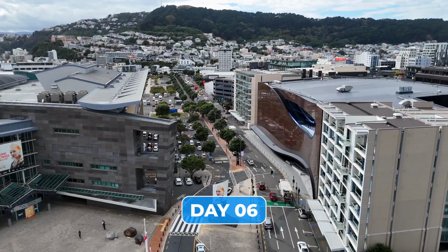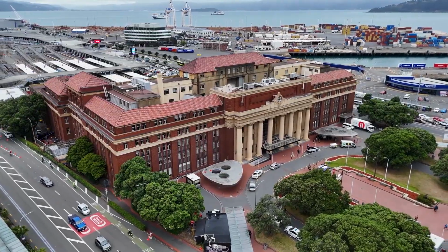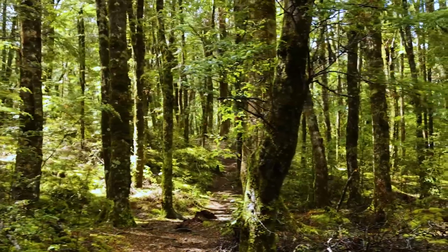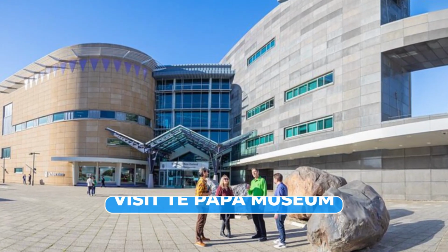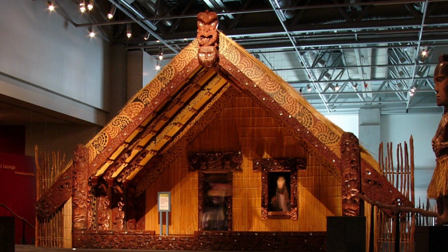Day 6. Wellington, baby! New Zealand's capital is compact, quirky, and extremely caffeinated. Start at Mount Victoria. Yes, the Mount Victoria where the hobbits hid from the Nazgul in Fellowship. There's a sign marking the spot. Walk through the forest paths, channel your inner Frodo, try not to trip over tree roots. Visit Te Papa Museum, free! It's world-class and covers everything from Maori history to earthquake simulations.